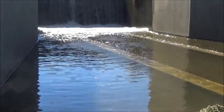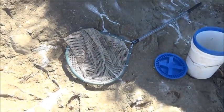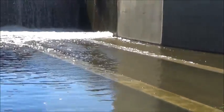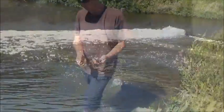We got to get up front with our big nets. We only got one net today. We just came by to check it out. And sure enough, it's happening. Oh yeah, Mitch. Wait till we get to the front and see what happens.